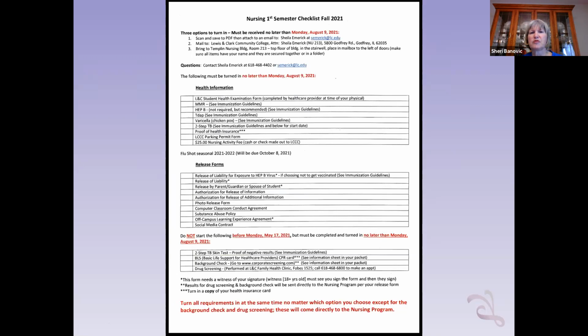You'll see some of the papers can be due August the 9th. But there's some information at the bottom of the paper that says it has to be started after May 17th. Everything's due August 9th, but some of it can't be started until May 17th. I do that so it's good for the whole semester. It's things like CPR, background check, drug screening, TB test, those kind of things, so you have those done for the whole semester. So we'll talk about that.